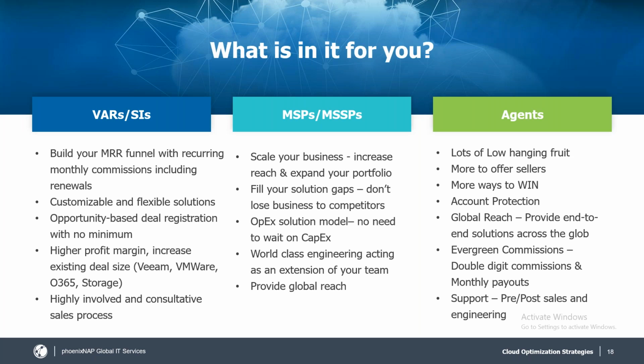And again, what's in it for the client is they get the knowledge of understanding where their cloud budgeting needs to be, and where their optimization of the cloud is, so we can reduce the waste.